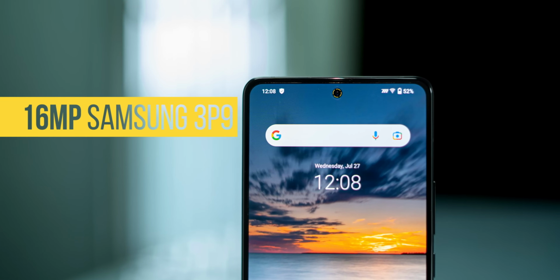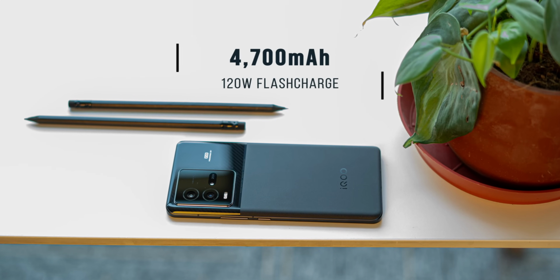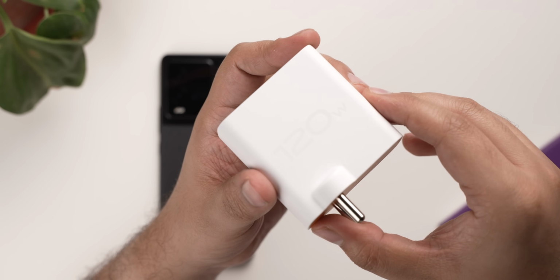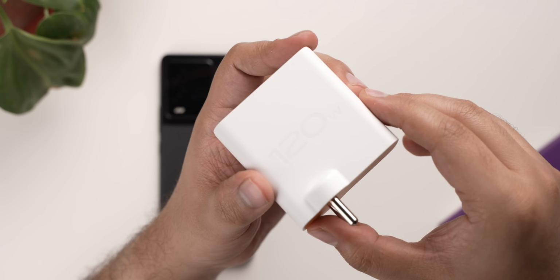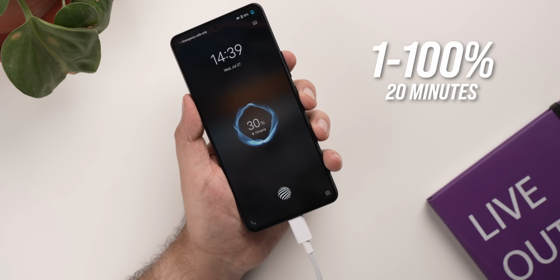The front camera is a 16-megapixel Samsung sensor, which I found to be pretty good. It handles skin tones much better than most front cameras. There's also a good level of detail in the selfies. Cameras apart, the iQOO 90 has a 4700 mAh battery and comes with a super fast 120 watt flash charger. Now this is the 120 watt charger and it takes the phone from 1 to 100% in just 20 minutes. I know we've already seen fast chargers like this, but it is still impressive.